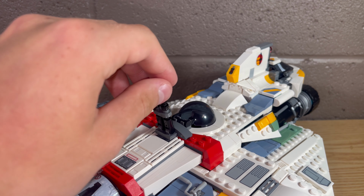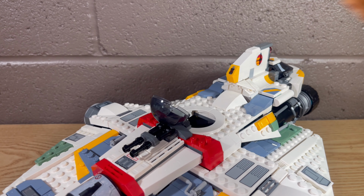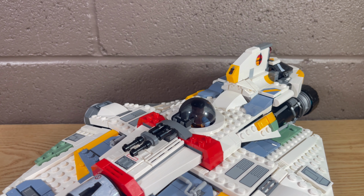And then on that actual panel piece itself there is this gun that can move up and down, as well as this little dome piece that can lift up where you can put a minifigure inside. It just very easily stands up in there, and then you can just close the dome down and he is ready to man the gun.